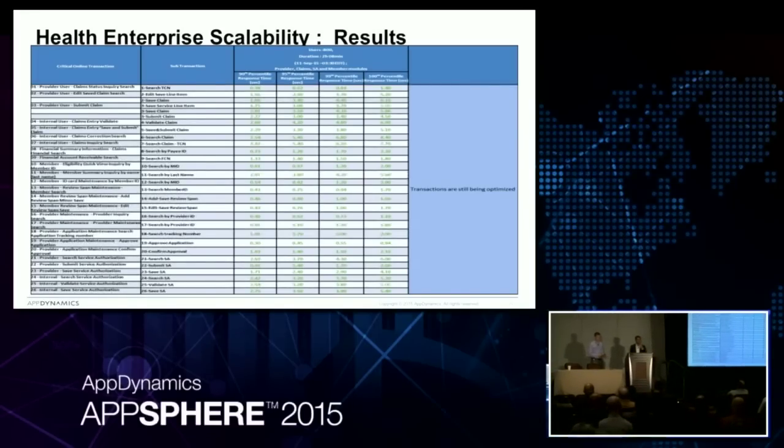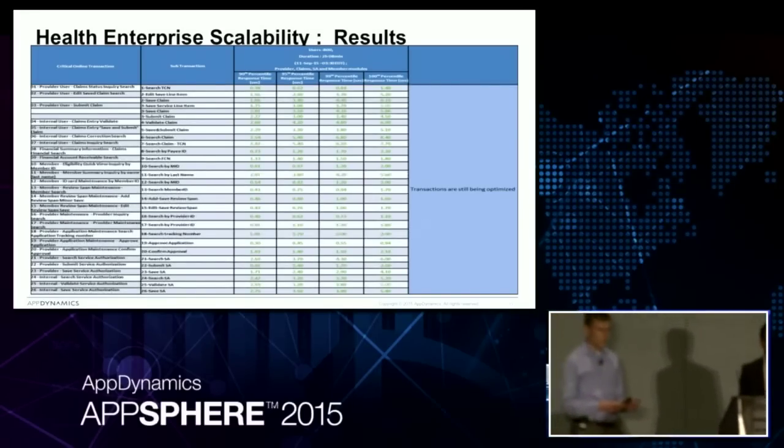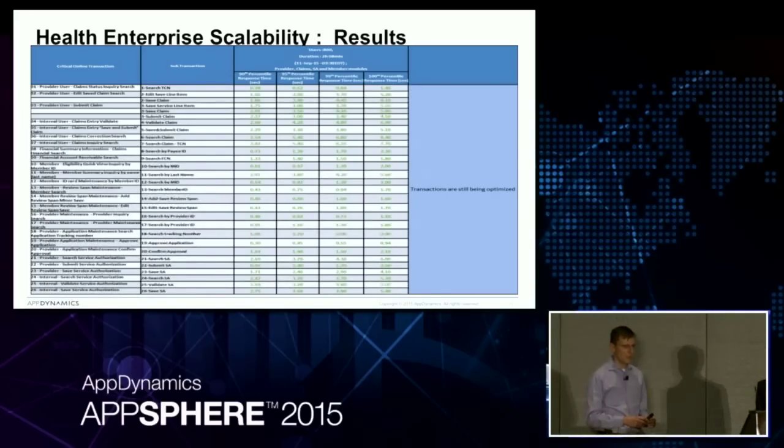On-prem. The question was, was it on cloud or on-prem? It was an on-prem setup here.